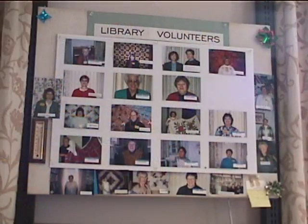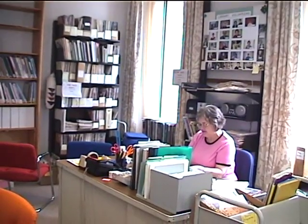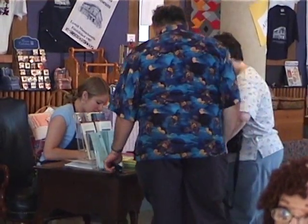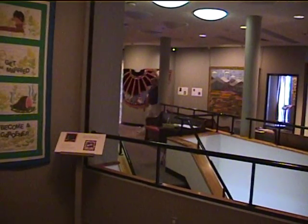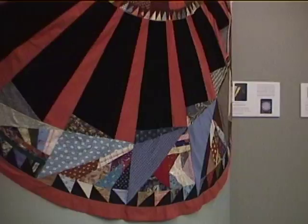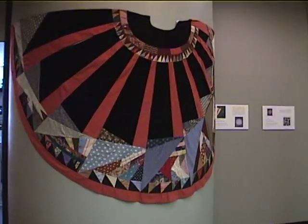The New England Quilt Museum depends heavily upon the involvement of volunteers. The library is staffed entirely by volunteers. They also work in the shop, white glove in the galleries, and assist with the installation of exhibits. The museum also depends upon the support of quilt guilds across the country to achieve its mission to educate and display quilts for all to see.